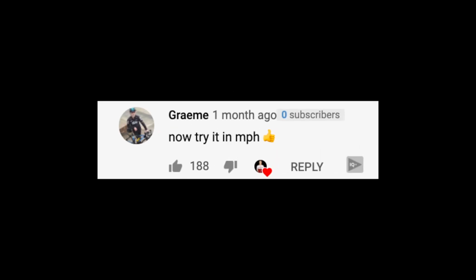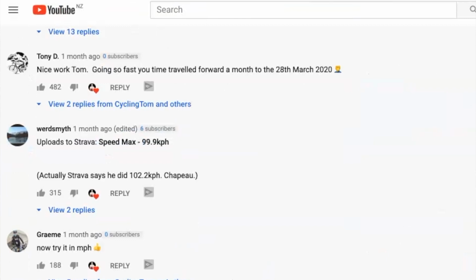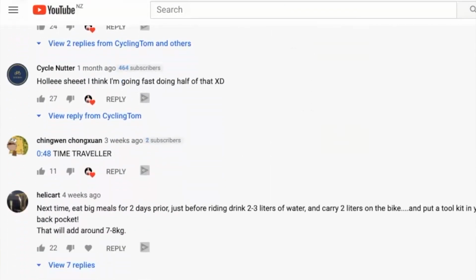Some people were saying it was useless because it wasn't in miles per hour, it was in kilometers an hour, even though I'm from New Zealand and we use the metric system. Some people saying I could still go faster. These comments have been running over and over in my head, but one stood out. One comment said, try and hit 100 kilometers an hour motor pacing behind a car. And today we're gonna do that.